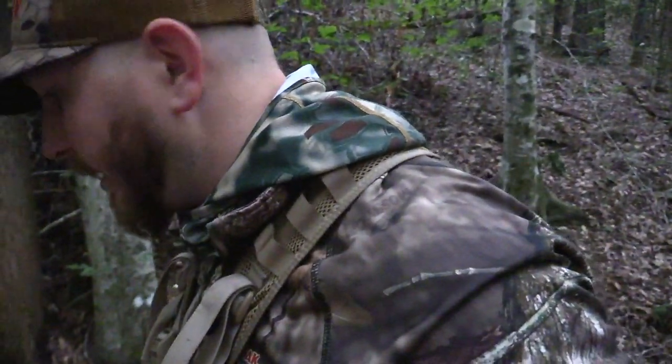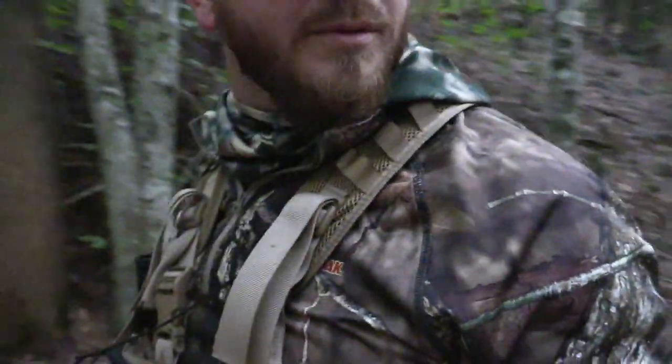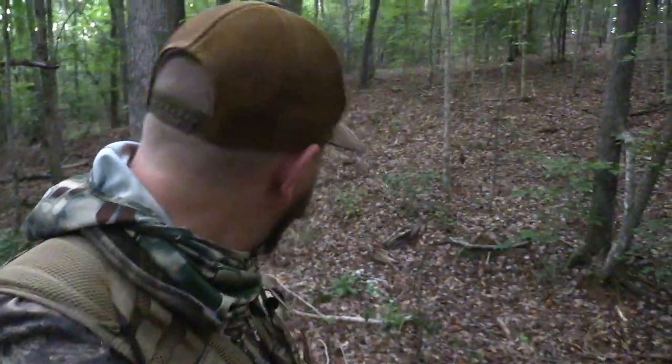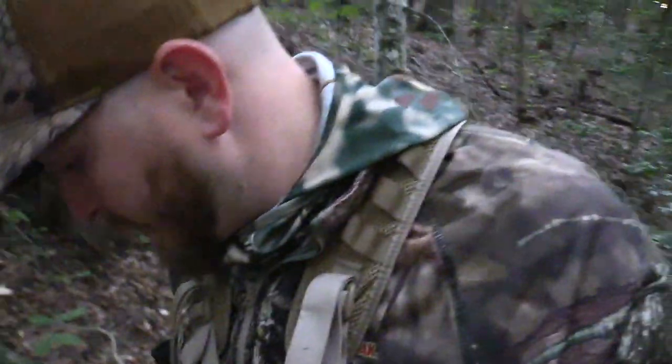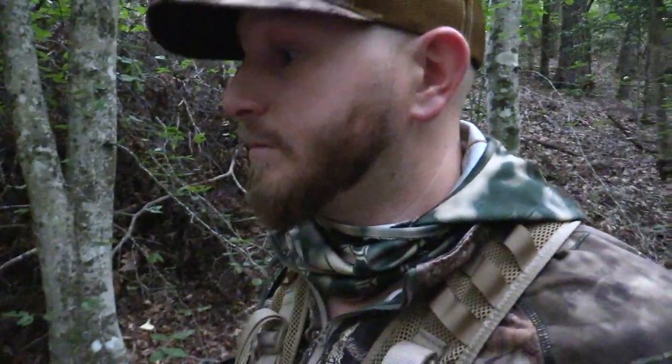I don't see any blood in the immediate vicinity, but right here's where that deer was standing. That tree right there is where I was sitting. I mean, it's exactly 20 yards. I just hit her a little back. So that's all we can do. We gotta back out though. Have to back out. We gotta give this deer some time.